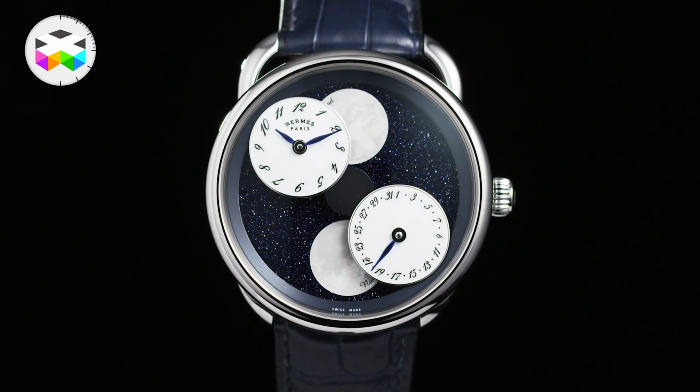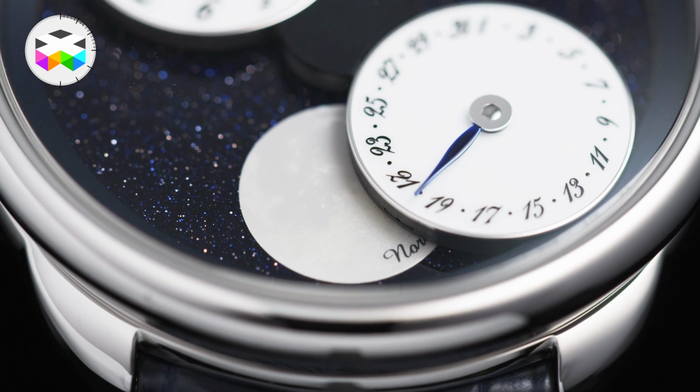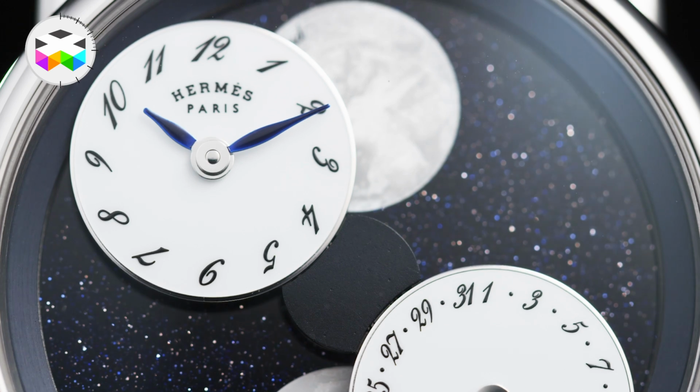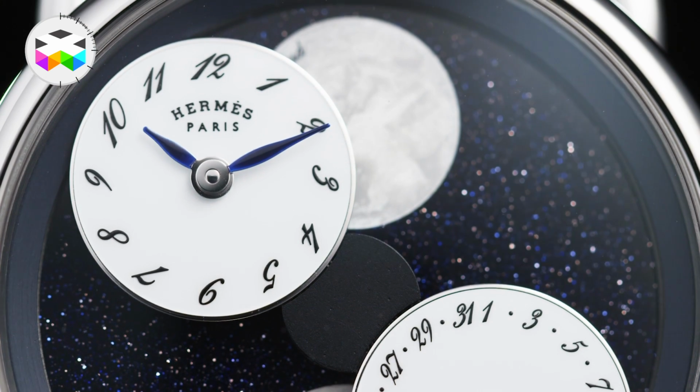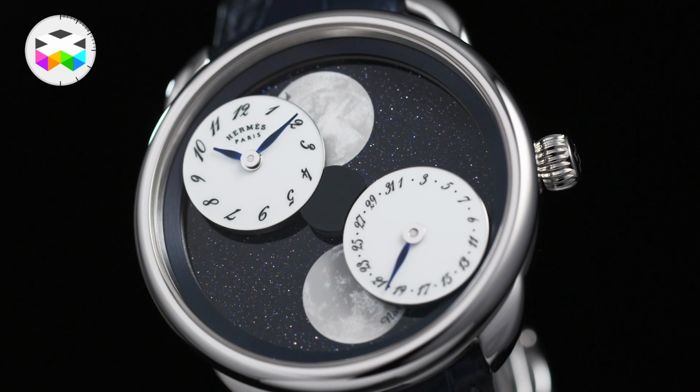First, the moon phase, as you know, is quite a basic complication. So we wanted to introduce a new one, which is basically putting the moon at the center of the piece as a prime character of the watch, and the rest of the watch being hours, minutes, and date, etc., becoming the satellite to the moon.